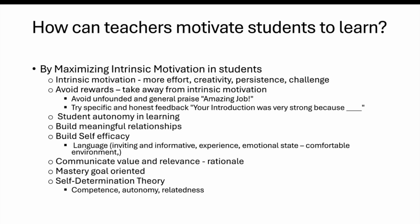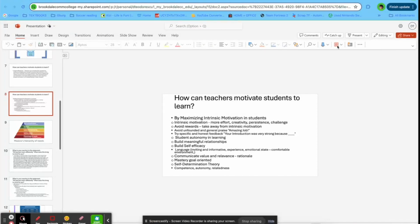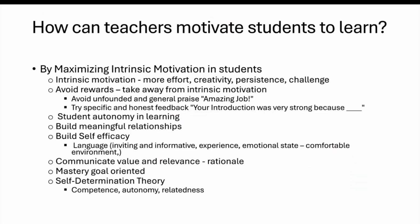It's also very important to maximize motivation to communicate value and relevance of the goals. This can be done through giving a rationale for why students are doing the things that they're doing, and also encourage students to have a mastery goal, other than a performance goal. An example of communicating relevance would be in the teaching demonstration when the teacher kept referring to good mathematicians use this practice. So that's communicating that the task is valuable because people in society that are valuable are using these strategies.